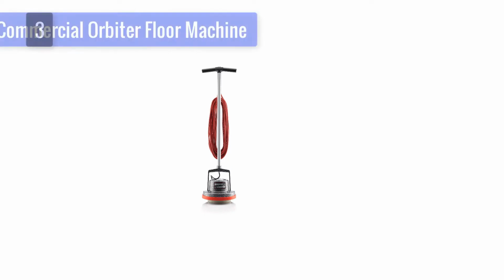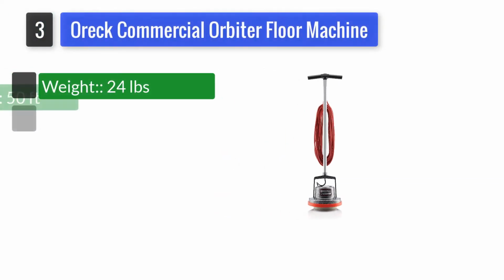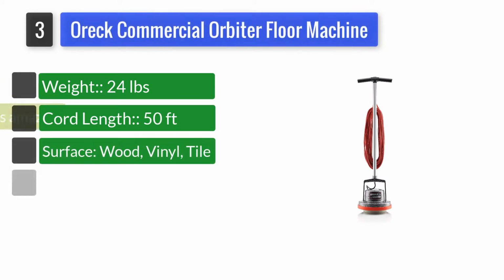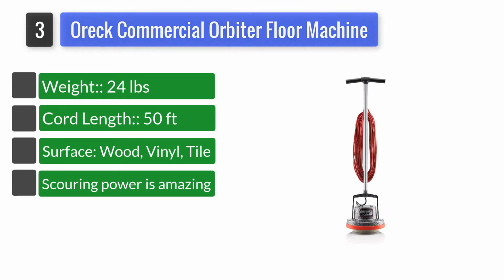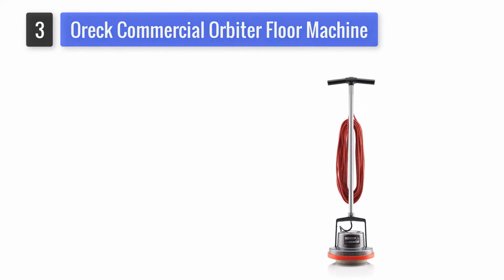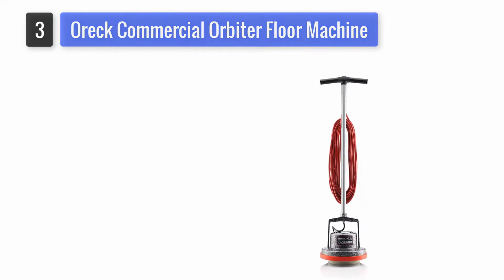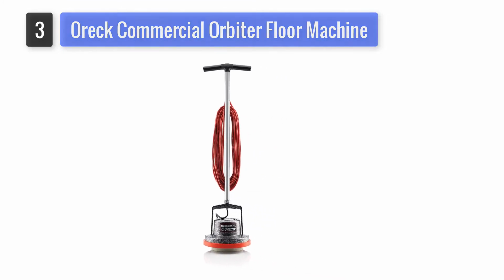Number 3. Auric Commercial Orbiter Floor Machine. The Auric Commercial Orbiter makes it easy to scour and clean all floor surfaces, as well as deep clean institutional rugs. Most ordinary floor scrubbers can be hard to use. That is the reason the Orbiter has a brush head that turns with no torque or gouging in an irregular circle for simple-to-use fingertip control.